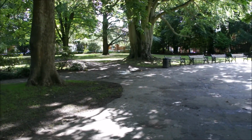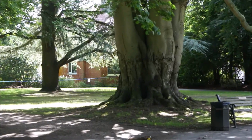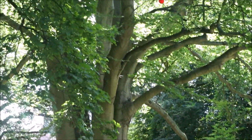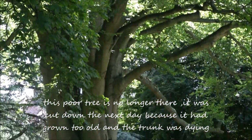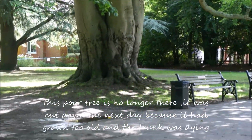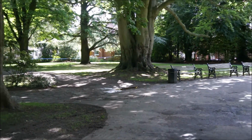Look at this tree over here. I can zoom in. Look at that tree there. How old do you think that tree might be? Amazing. I hope he's not the dangerous tree.